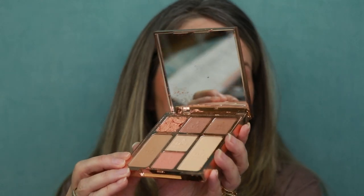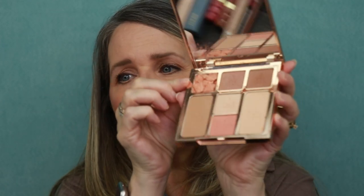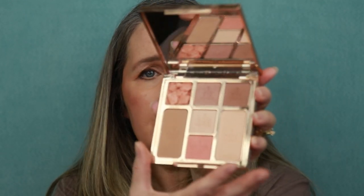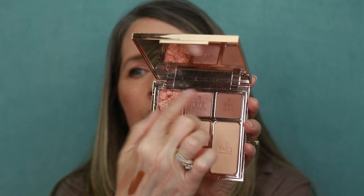Now, I have a high-end one and a drugstore version. So the first one I'm going to show you is a Charlotte Tilbury. This is the Instant Look of Love palette. Unfortunately, this one eyeshadow shade decided to break apart on me. So that is the shimmer shade, but I still use the palette. It's lovely. Now what you have though, these three top ones here are eyeshadows.